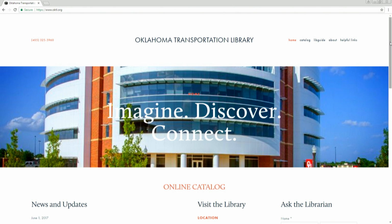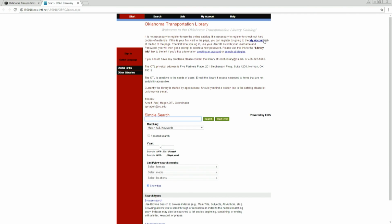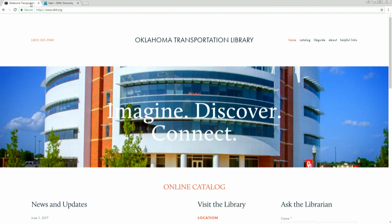As soon as you get here, you are going to see several pages up at the top. For example, home, catalog, LibGuide, about, and helpful links to get you started. Obviously, if you click on home, it's going to take you to the home page. If you click on the catalog, it's going to open up a separate window. So if you click on catalog, it's going to take you directly to the catalog page where you can search for any item in the library that we've cataloged. So that's very handy.